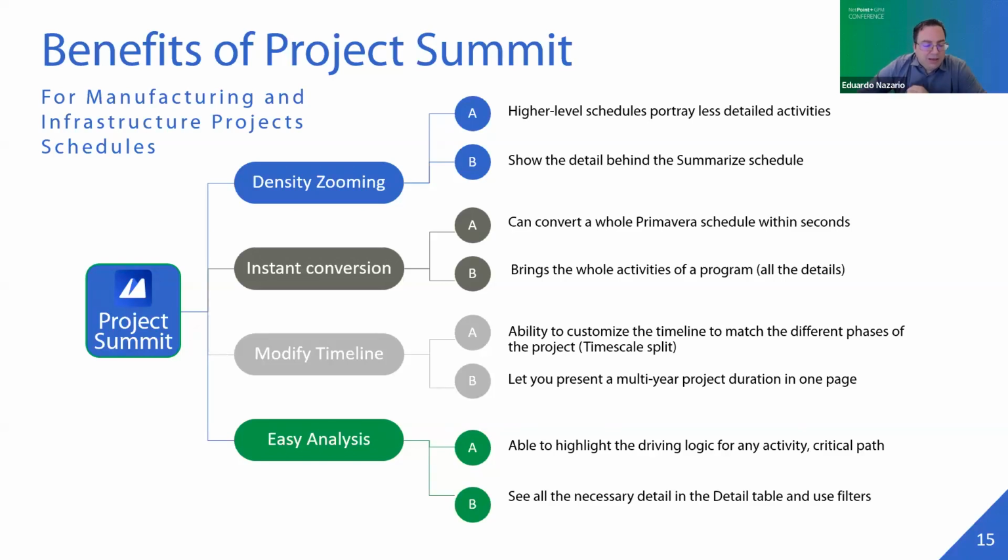And finally, how easy it is to analyze schedules, right? With these tools, especially Project Summit, it instantly highlights the driving logic for any activity, not only the critical path, but any activity. The good thing is that it shows different colors. For the critical activity, it shows red. For the near critical, it shows orange, and the other ones show in green. Besides that, Summit has all the details that the other programs have, like a detailed table that shows the predecessors and successors. You can use filters. You're going to see all that information in our live version.